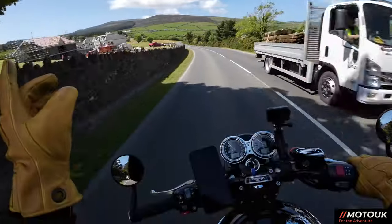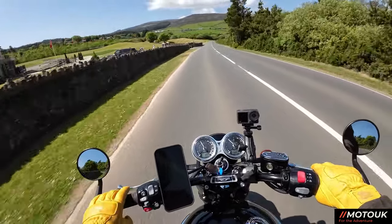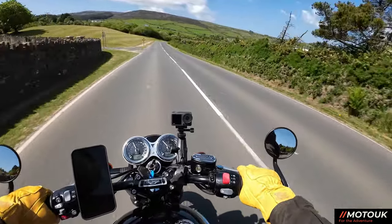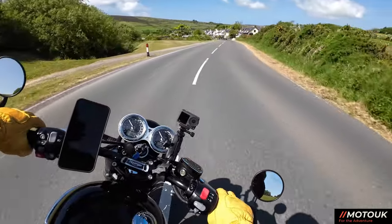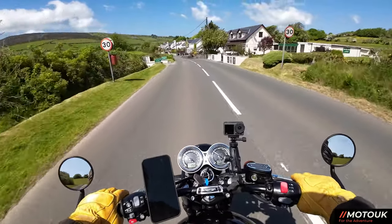Now, you probably recognise this because we've just turned on to the same road, just the end part of it anyway, as the last video. Literally, it's just to get up the road here so that we can do a left. Just coming into Foxdale now.